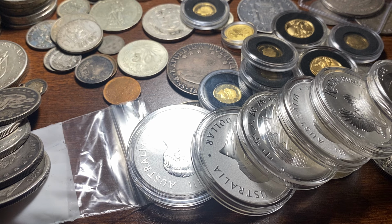Highlights of the coins I've gotten in recently. You know, we got some trade dollars, some Mexican gold, lots of cool stuff. So let's go ahead and get into it.